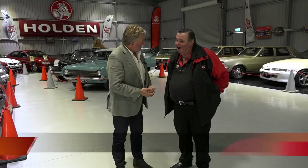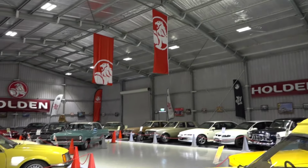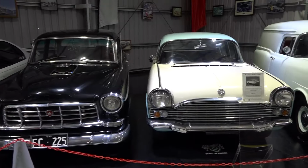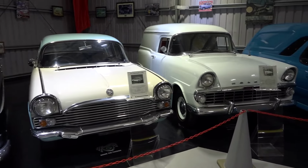Welcome back. Neil, what you've done here, it's a masterpiece. Oh, not quite, but we're getting there. I just remember last time was a pretty rough shed, but look at it now. It's starting to get there, yes. What you've done with the floor and the memorabilia around the walls, it's a different place. It is, isn't it?